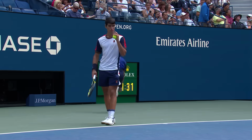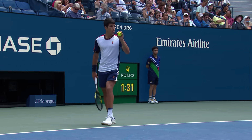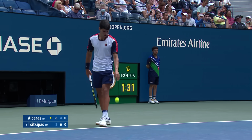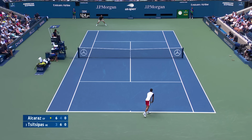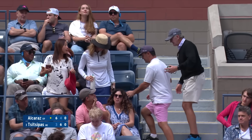Alcaraz on this court today. We've got Leylah Fernandez up against Naomi Osaka, first of the night matches, and then Rublev Tiafoe to finish. It's going to be a good one. Seats quickly, please, behind the players. Thank you.